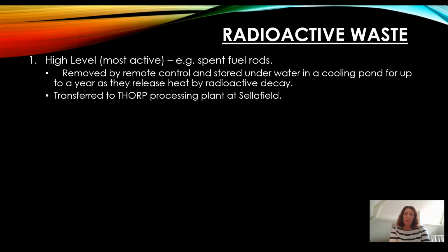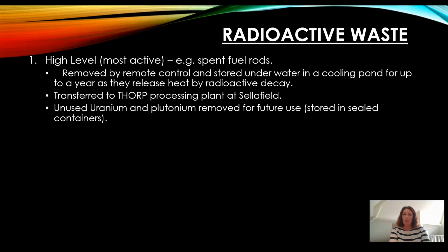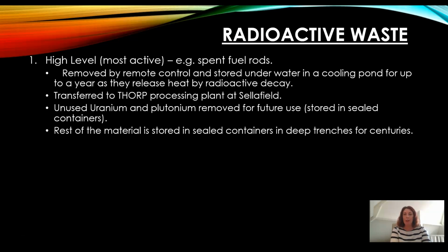And then they're transported to Thorp, which is the nuclear waste processing plant at Sellafield, and Sellafield's in the image in the virtual classroom. Unused uranium and plutonium can be removed from the fuel rods at the processing centre, and then they can be reinserted into another fuel rod, so they're stored in some special concealed containers. The rest of the material is sealed up in a container and dug into deep, deep trenches covered in concrete and left for centuries.